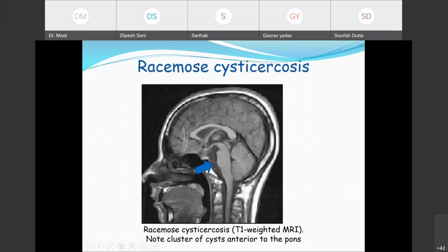And many of these kinds have been shown by me in the OPD. This is a bunch of grapes, a bunch of cystic fluid intensity lesions, which are producing mechanical compression.